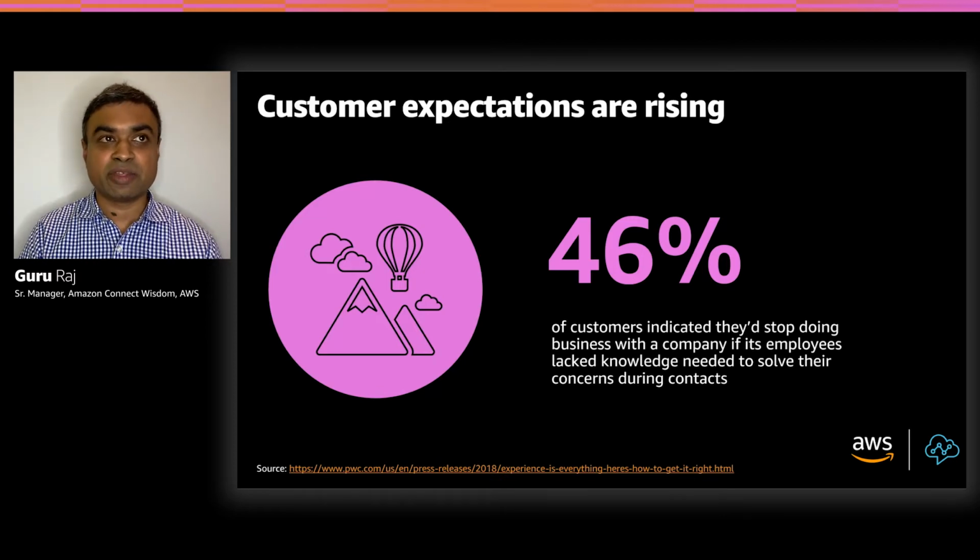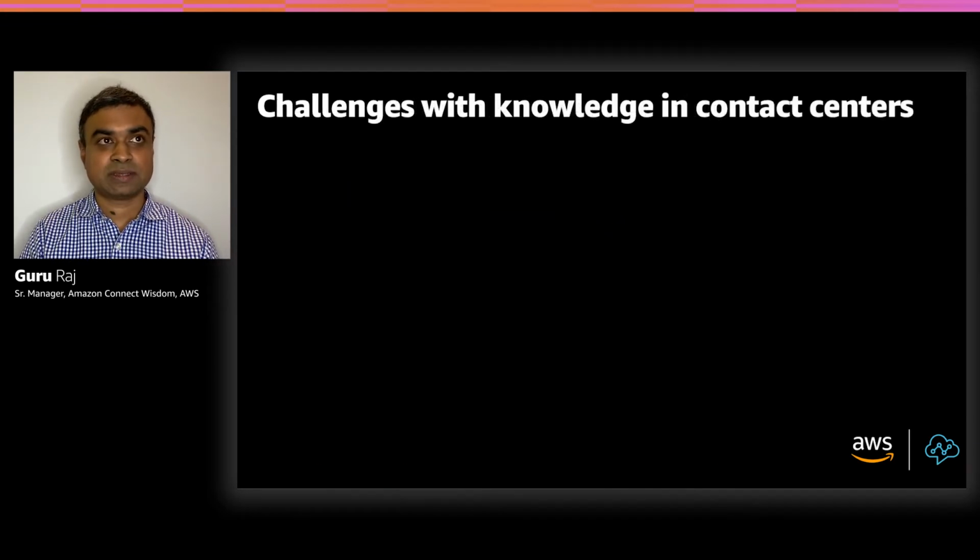Confused agents ping other agents or they escalate to managers. All the while, customers sit in silence, waiting while their frustration builds. When polled by PwC, 46% of customers indicated that they stopped doing business with a company if its employees lacked the knowledge needed to address their concerns. And alarmingly, 1 in 3 said that they'd walk away from a brand they love after a single bad experience.